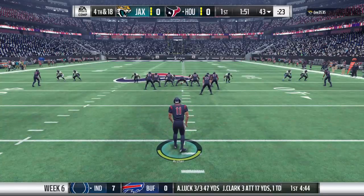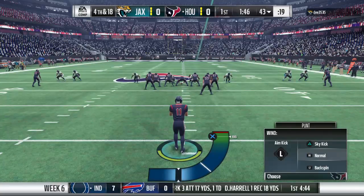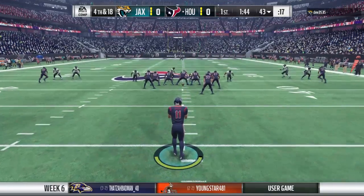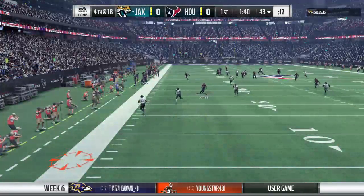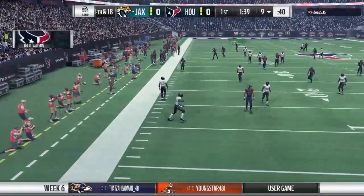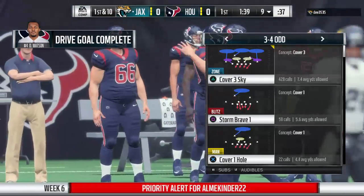The Texans send the punter out as the drive goes backwards, so he's on to punt it away. And the kick's away as he angles this one for the sideline. That one sails out of bounds. The side judge will walk it off. And he says it went out of bounds at the 9-yard line.